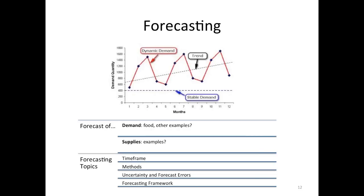Mm-hmm. Very good answers. Those are very comprehensive, and they touch upon both the demand forecasts and the supplies forecasts. So food, water, tents, vaccines all fall under the demand forecasts. Donations and personnel and equipment all fall under the supplies forecast.